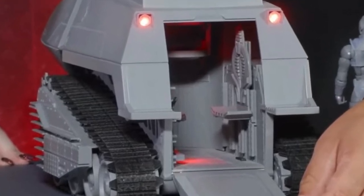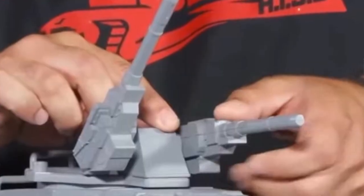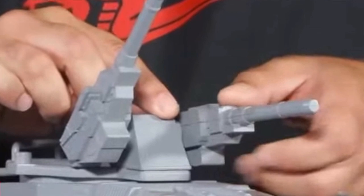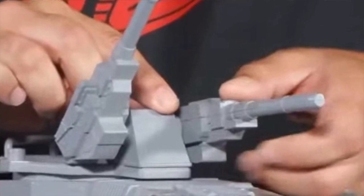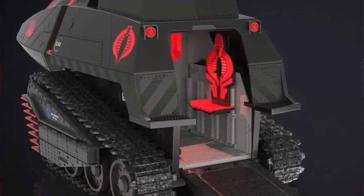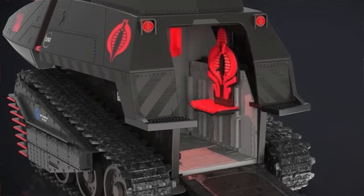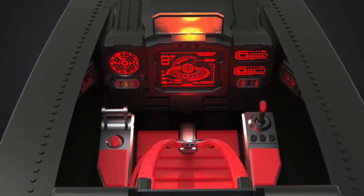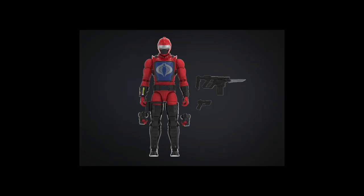So working gun turret. Not only does it rotate like on the original HISS, but the individual turrets you can elevate up and down, which is not something you could ever do on the original HISS tank. So that's cool. You've got inside compartments. You've got a chair, so you can at least hold one figure. You might be able to squeeze a few others. It's got a weapons rack. So that's pretty cool. Again, lights inside the cockpit. And it does come with the HISS tank driver. So that right off the bat is going to be included.